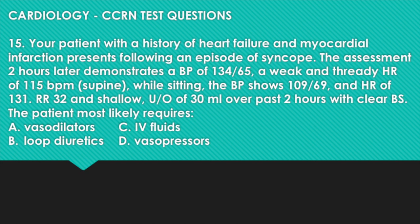Question 15. Your patient with a history of heart failure and myocardial infarction presents following an episode of syncope. The assessment 2 hours later demonstrates a blood pressure of 134/65 and a weak and thready heart rate of 115 beats per minute while supine. While sitting, the blood pressure is 109/69 and the heart rate is 131. Respiratory rate is 32 and shallow.